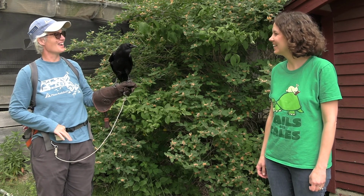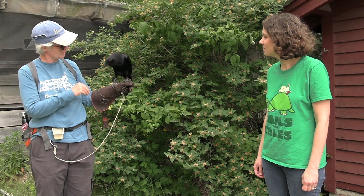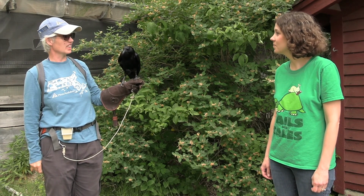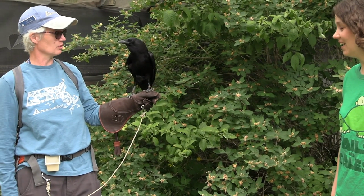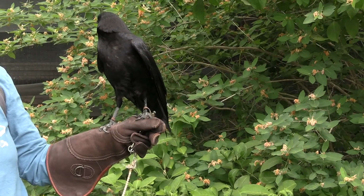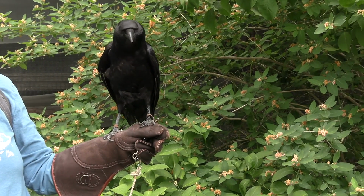This is a glove that just protects me, because if you notice, this American crow has really long talons. That's just a way to protect me and give her something to grab onto. It looks like she's got good perching talons. Exactly. Yes, she does.